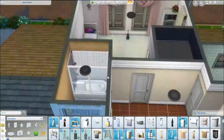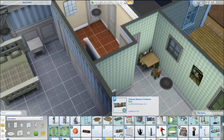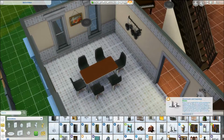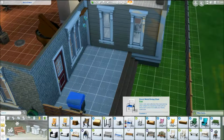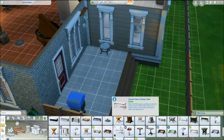I might be going to the outdoors soon. I hope. It should be. Going onto the outdoor area, that's really annoying. I don't see why that couldn't go against the fence there, but, you know, whatever.